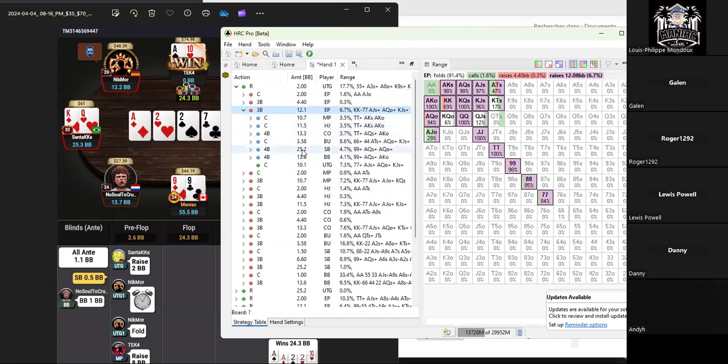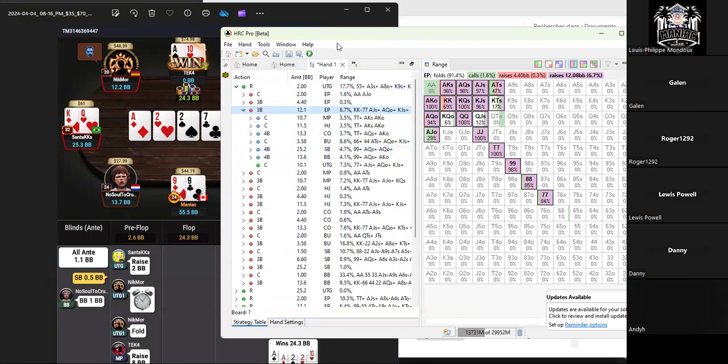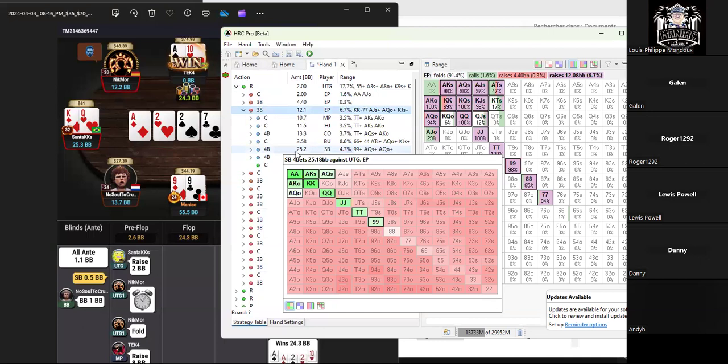Then we are the small blind. Oh, nines plus. It looks very tight. I don't know, you have to converge it down a little bit, it may actually change. Yeah, run it down. Well, I don't see a flat calling for the small blind. So it has to be a 4-bet, am I wrong? Yeah. I mean, seems reasonable.